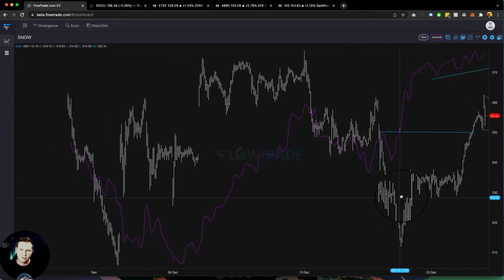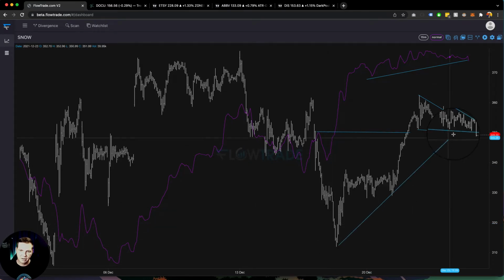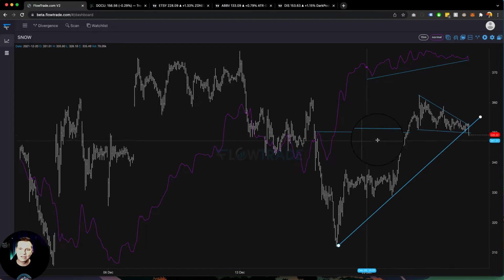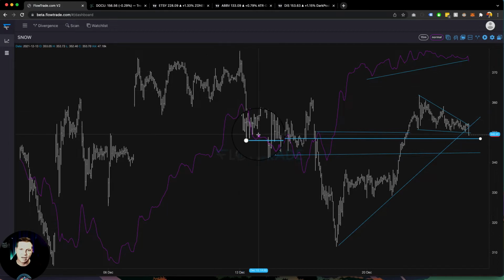A little bit longer support here on Snow, right? Longer term support. It's right at a decision-making level. It's coming back into this kind of demand zone that it had created way back here. Let's see if I can draw the line across there. There's a demand zone right here that has turned into a support level. Okay, price came down, filled up its demand, and rallied back up.